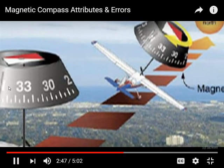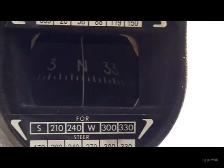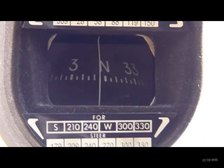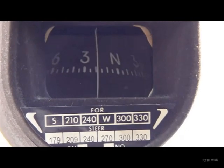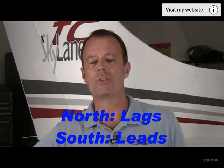In a bank, the compass card dips to the low side of the turn, giving an incorrect turn indication. This error is most apparent on north and south headings. So when turning from a heading of north, the compass is briefly going to give an indication of a turn in the opposite direction. And when turning from a heading of south, the direction of turn indicated is correct, but the rate of turn of the compass is faster than the actual turn rate. When turning from the north, the compass lags. When turning from the south, the compass leads. So you got that part? That's a review, right? Where you hit that part already?